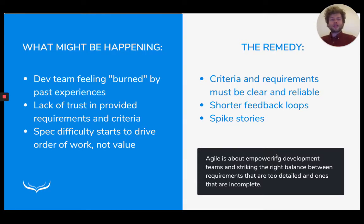It's about getting back to the basics, so making sure the criteria and requirements are clear and developers can actually rely on them, that they trust you, that you did a good job in figuring out what are the key requirements and key parts in the scope. So you are drawing a border saying, okay, this is the area where you are free to work, but these are the key points you need to make sure are included in the final solution.